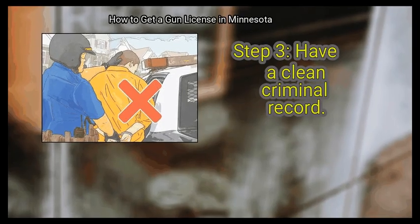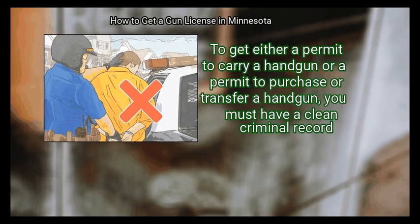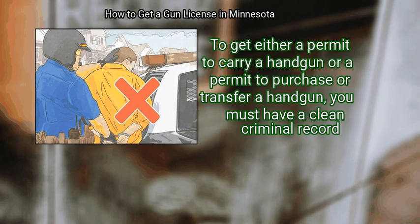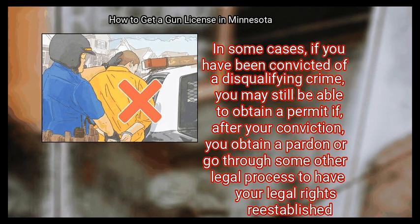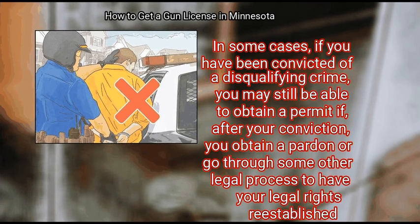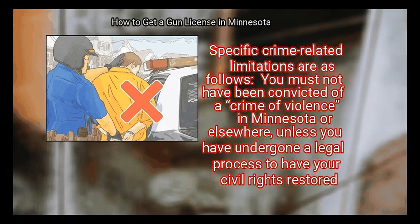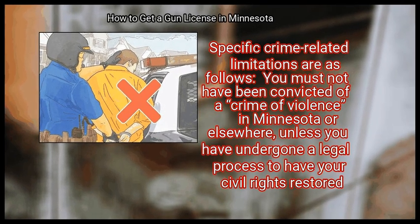Step 3. Have a clean criminal record. To get either a permit to carry a handgun or a permit to purchase or transfer a handgun, you must have a clean criminal record. In some cases, if you have been convicted of a disqualifying crime, you may still be able to obtain a permit if, after your conviction, you obtain a pardon or go through some other legal process to have your legal rights re-established. Specific crime-related limitations are as follows.